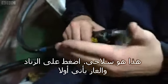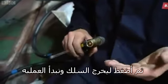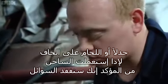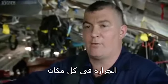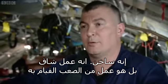This is my gun, press the trigger and the gas comes out first, then you let go of the trigger, the wire obviously feeds out with the power going through it. If you get too hot, get too dry mouth or lose too much fluid, you've got to come out. Heat wise, it's the same everywhere. It's extremely hot wherever you go, as you can see. No, it is hot, it's hard work, it is a hard job to do.